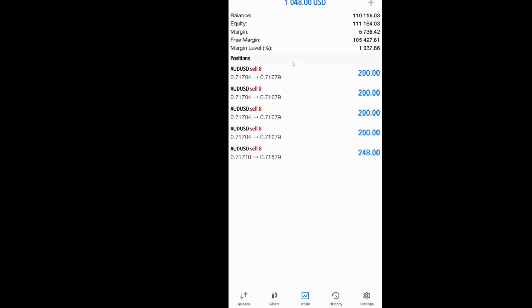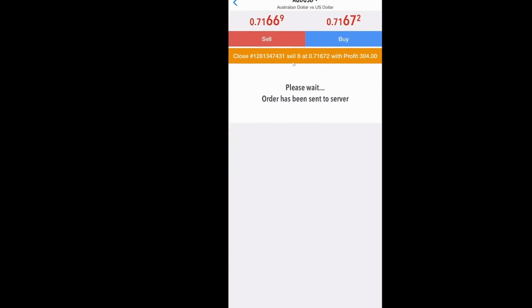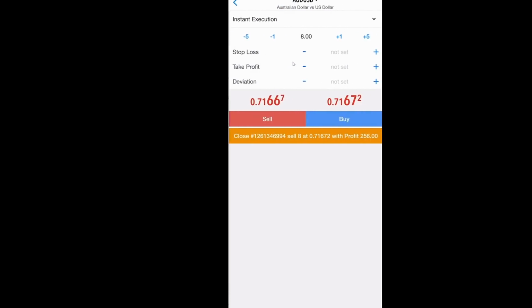And there you can see we've now hit our target of $1,000. So what we can do is go and close our trades. You select the trade, swipe left, click on the orange button over here that says close with profit. And now you'll see my balance went up by the profit. Same with all of these trades over here.